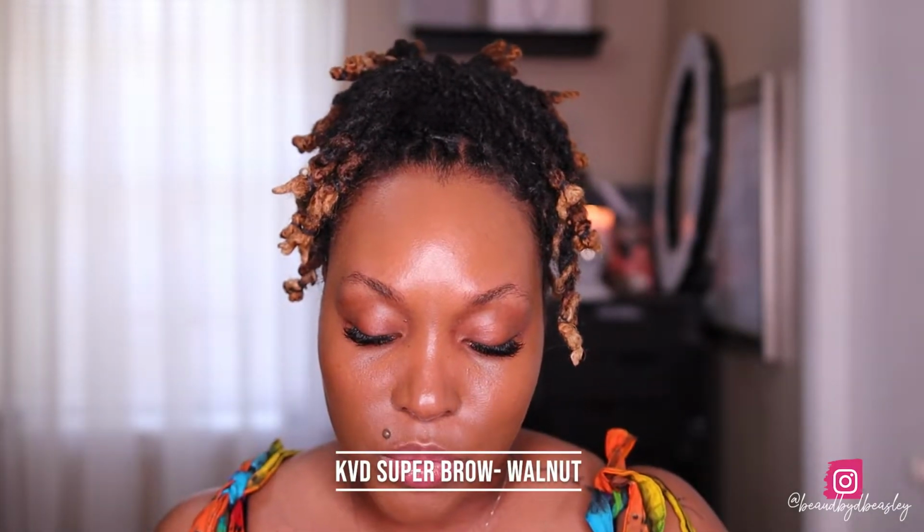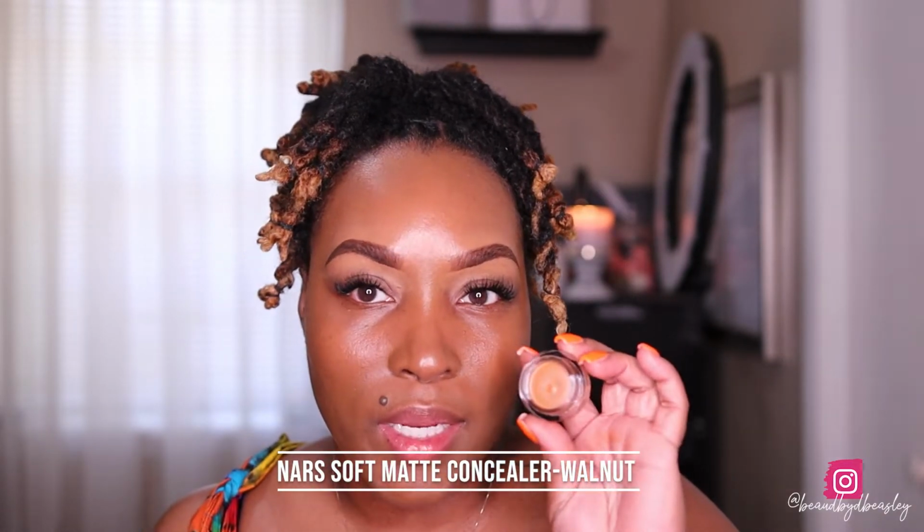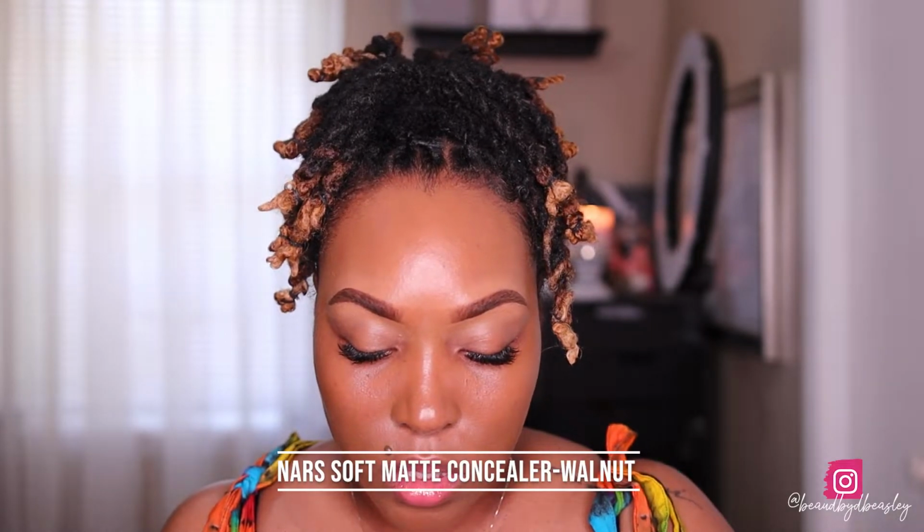I'm gonna go ahead and do my brows real quick. This is the Walnut Super Brow from KVD. So to conceal, let's go ahead and use our soft matte.